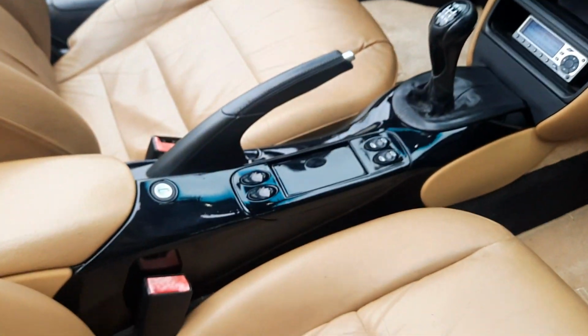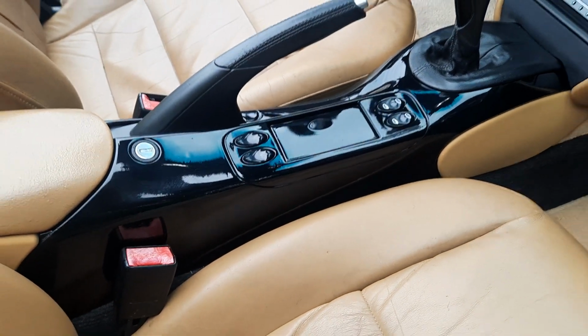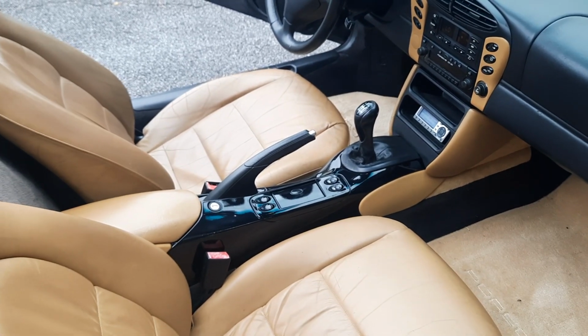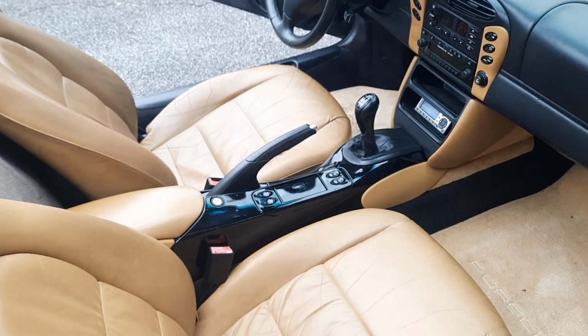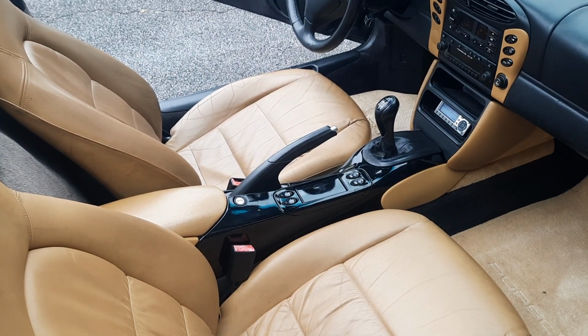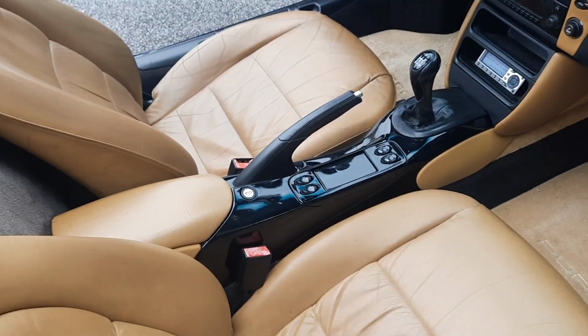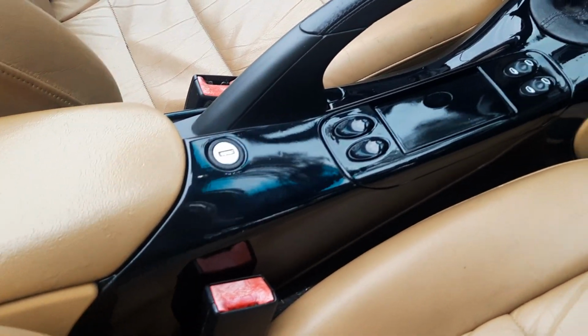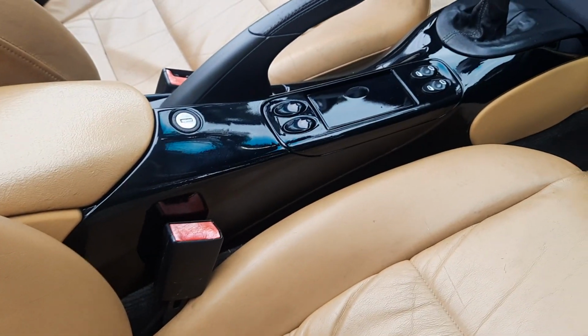And then the center tunnel, it was also this gray tone that you get with the Sport Design package, and it was faded. It just didn't look right. So I had my paint guy sand it down, and then we painted it a gloss black.